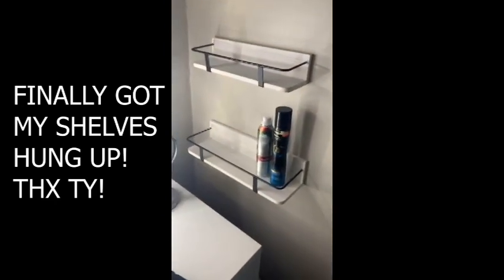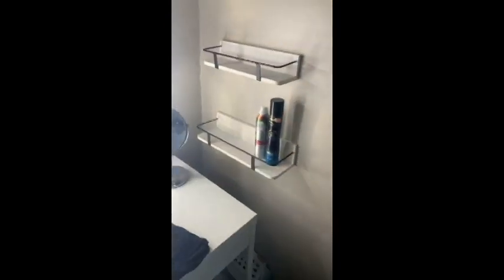My shelves. Finally up. Yeah. So now I'm going to put all my hair stuff on here. And it'll look so cute.